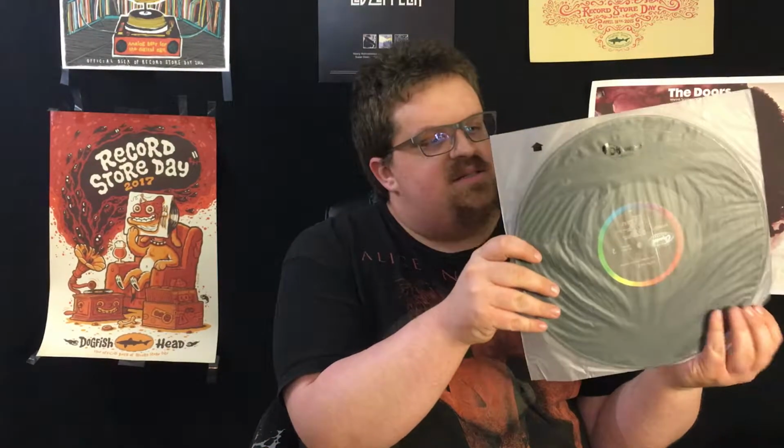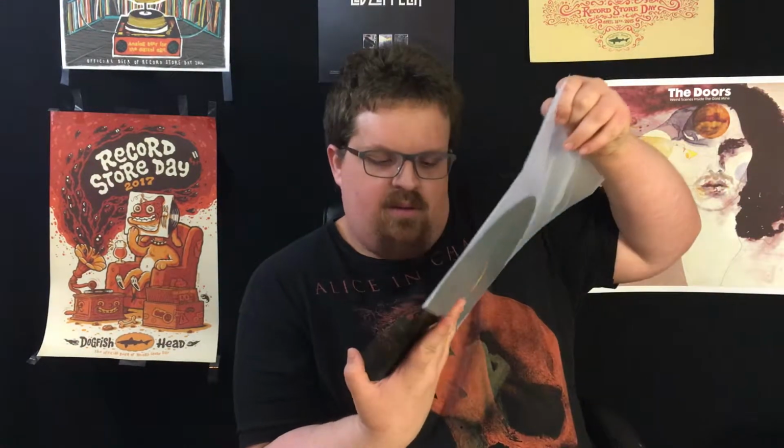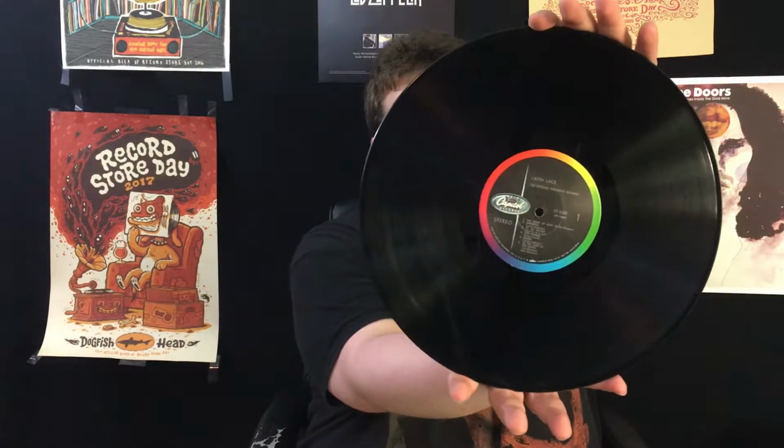Every once in a while when I find something interesting, I just grab it and I think, oh, this is interesting. It's on the Capitol label, and the thing that really drew me to it was this Disc Keeper sleeve that was on there. Normally I don't buy a record unless it actually has an inner sleeve when it comes to thrift store finds. I'll show you the label here real quick. And it's on Capitol Records.